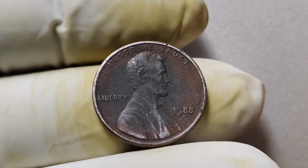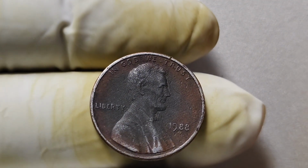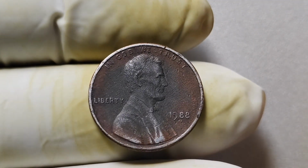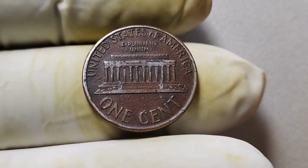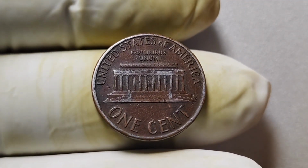You're digging around in your old jar of loose change, and you come across a coin that looks like just another penny. But wait, this isn't just any penny. No, this is a 1988 no-mint mark Abraham Lincoln penny, worth a mind-blowing $3.1 million. Yeah, you heard that right. You could be holding a small fortune in your hand without even knowing it.